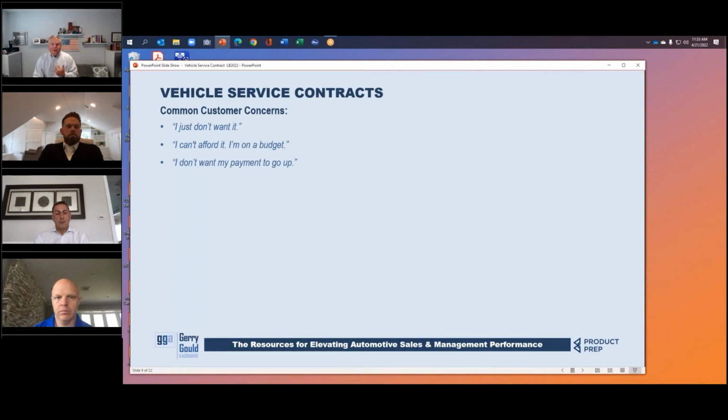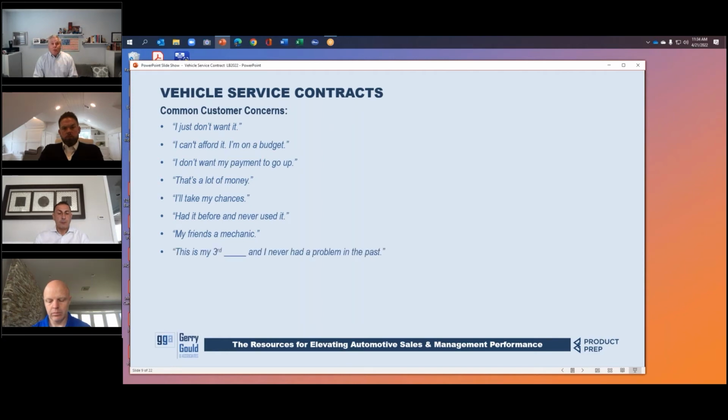I understand the last thing you wanted to have happen when you came in my office, your payments to go up. Hey, maybe they don't have to. Let's just extend the term. That's a lot of money, but look at all it does. I'll take my chances. So you do see a risk. I had it before and never used it, but you did have peace of mind. My friend's a mechanic. Oh yeah, what dealership does he work at? And does he have all the latest technology to diagnose your problem with your vehicle?